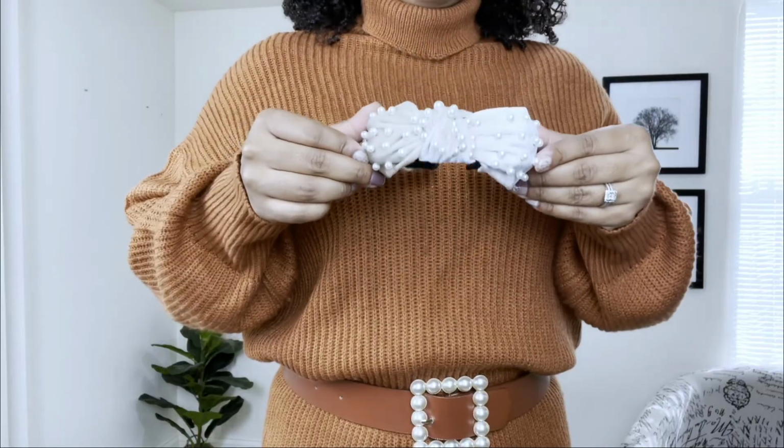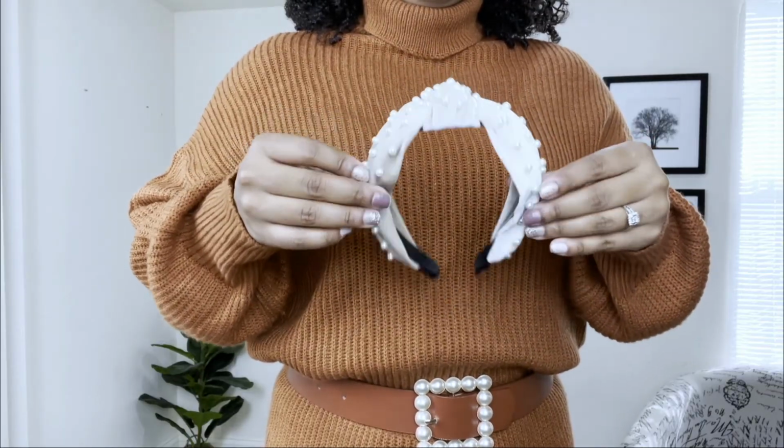Now for these shoes, I'm gonna be adding a pair of ankle booties in that same rusty color just to kind of create a little monochromatic outfit. I'm also going to be accessorizing with a headband that has a pearl detail as well. I feel like this is a statement headband and just instantly added a nice little accessory.